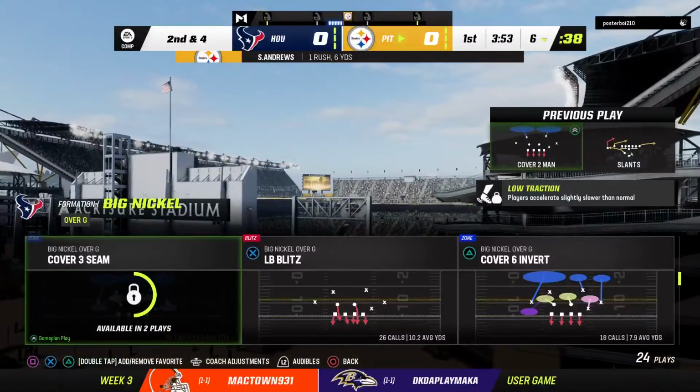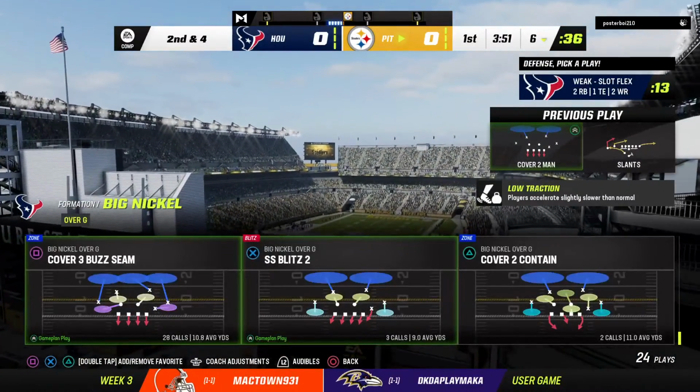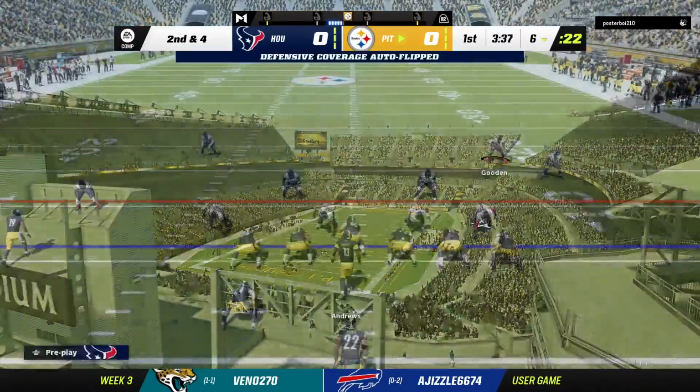And he slides and covers up at the end as he's going to be able to pick up decent yardage. The improv on the scramble there gets him 6, and it'll be 2nd down.